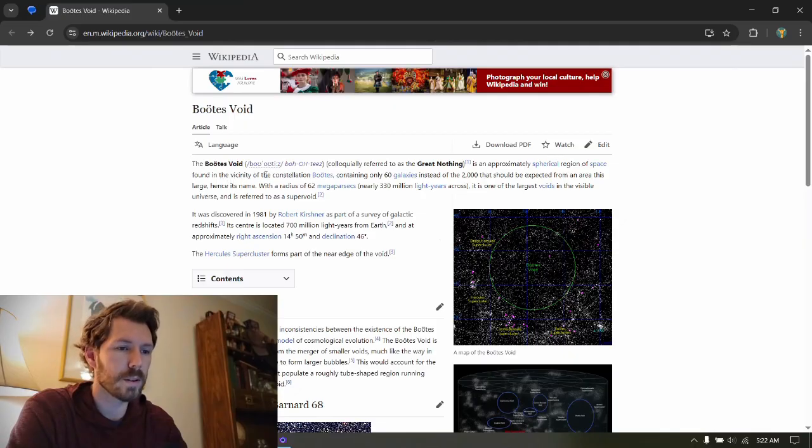It's found near the vicinity of the Boötes Galaxy, and it only has 60 galaxies instead of the 2,000 which should be there. So basically it's just like a big empty space in the cosmos where there should be a lot of galaxies, but there's only a couple. Apparently there are a lot of these voids out in the cosmos, and this one is the largest one.